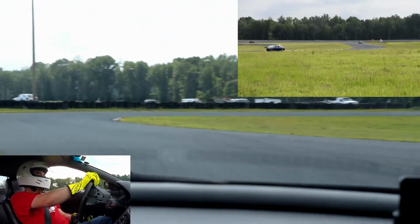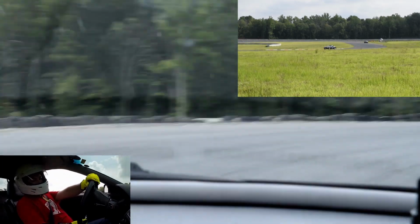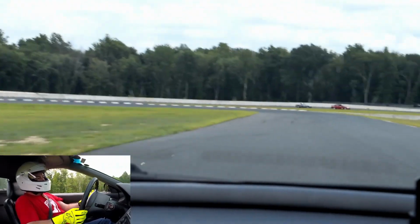The rest of the course is relatively open and has a good mix of technical and quick elements, although your full-on race car might be a little bit out of its element with some of the turn radius here.